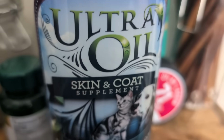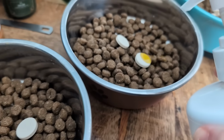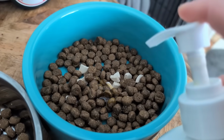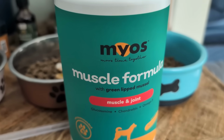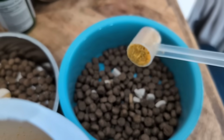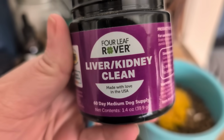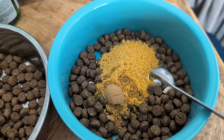Next, we will be adding our ultra oil, which I'm actually switching to a salmon oil, but it wasn't here in time for this video, so the ultra oil it is. 3 pumps on each of their bowls. And then for Memphis, Memphis gets the Myos muscle and joint formula. She gets 3 scoops of that on her food, and then she also gets from 4Leaf Rover her kidney and liver support. Those 2 things are only for Memphis.